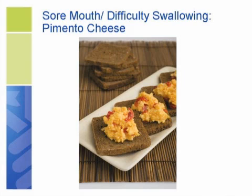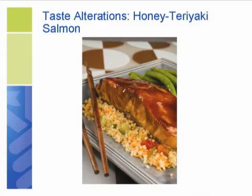Now, chemo, radiation, and sometimes certain meds may change the way patients taste foods. If someone is experiencing taste alterations from therapy, recipes that have pretty strong flavors may taste better to them, like our Honey-Teriyaki salmon recipe. Other recipes in this chapter include ingredients with pretty strong flavors, things like feta, Parmesan cheese, onions, and garlic, and they also include suggestions on a variety of the recipes to add more spices to them to kind of up that flavor quotient, if you will.